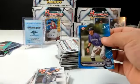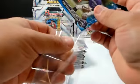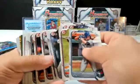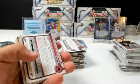This is a Ryan Ritter, shortstop, Rockies. It's a 150. 4th round pick for the Rockies. But I will keep that one in mind, Cam Collier.